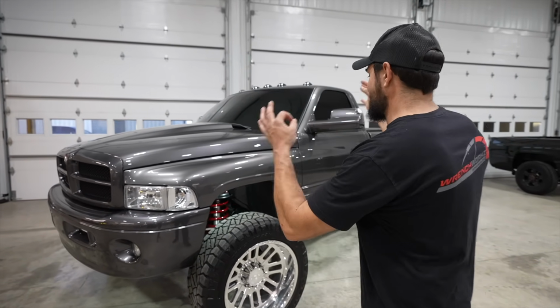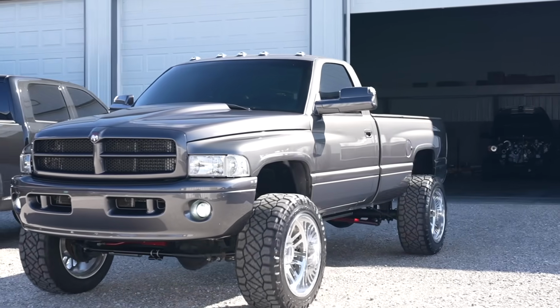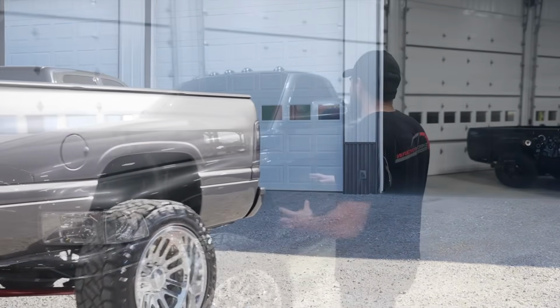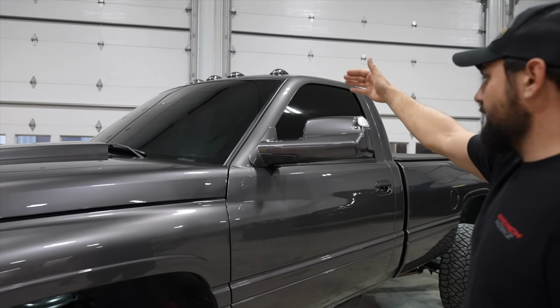Paint is immaculate on this truck, which I'm not sure the shop lights are going to do any justice, but once you see this bad boy out in the sun, whew, you guys know, it's on point. So, moving along, we have got Recon lights throughout. So we went with the clear Recon lights.